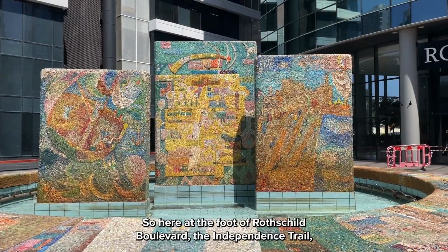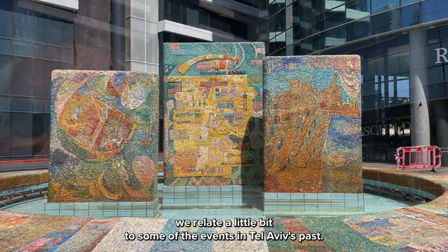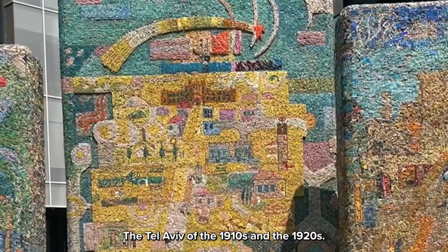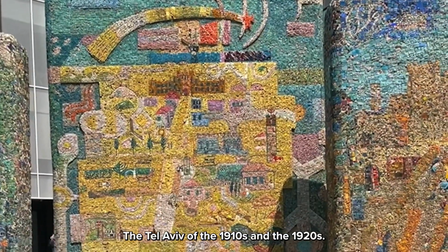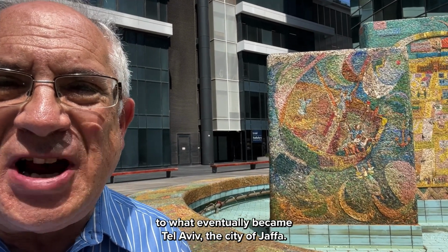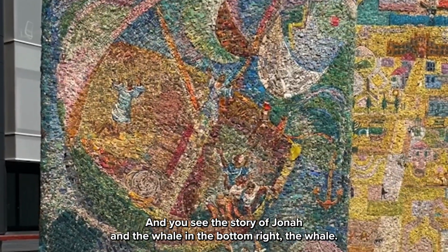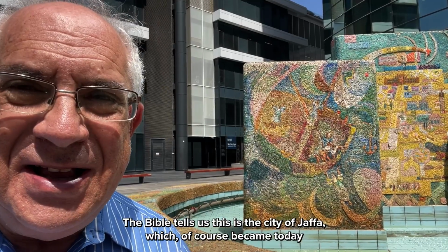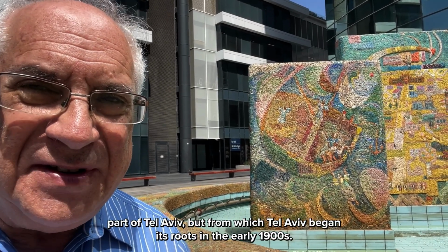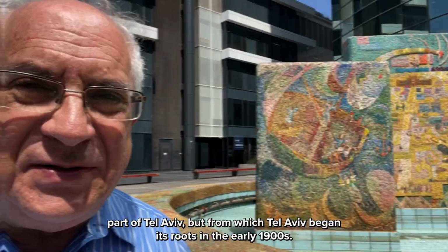So here at the foot of Rothschild Boulevard, the Independence Trail, we relate a little bit to some of the events in Tel Aviv's past. The Tel Aviv of the 1910s, the 1920s, one of the first references to what eventually became Tel Aviv, the city of Jaffa. And you see the story of Jonah and the whale in the bottom right. The whale, the Bible tells us, this is the city of Jaffa, which of course became today part of Tel Aviv, but from which Tel Aviv began its roots in the early 1900s.